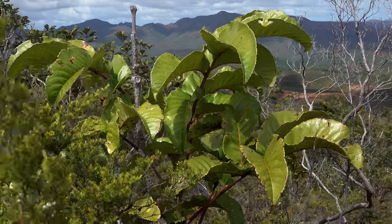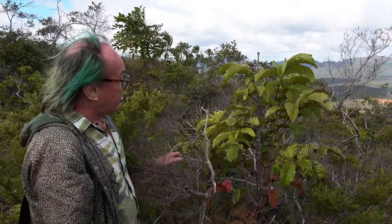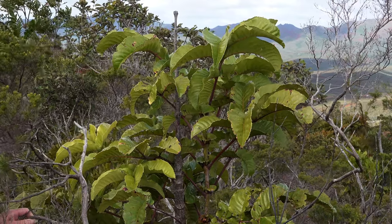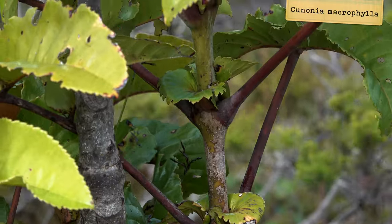Another member of the Cunoniaceae, so the very well-diversified family here in New Caledonia, and we see the characteristic opposite leaves. In this case, it's pinnate leaves and the stipules just between the opposite leaves.